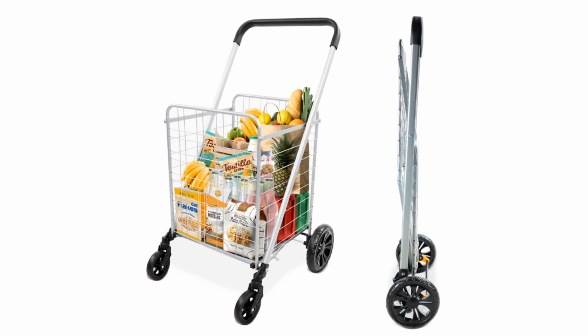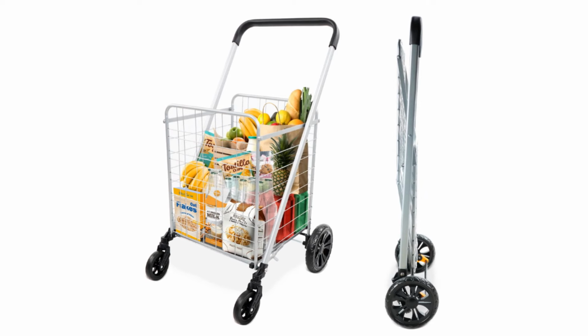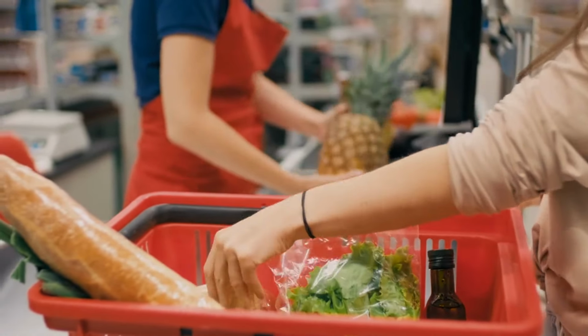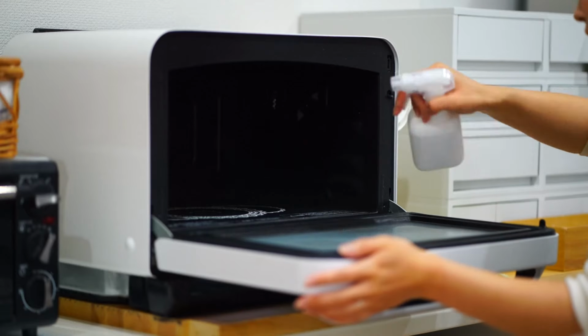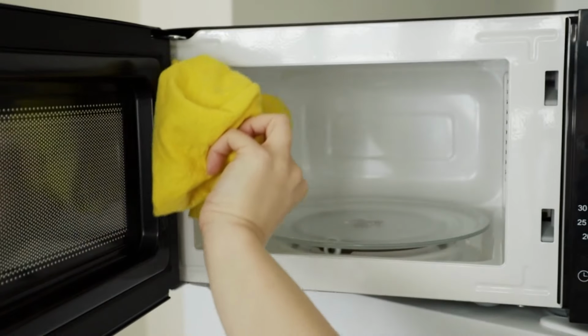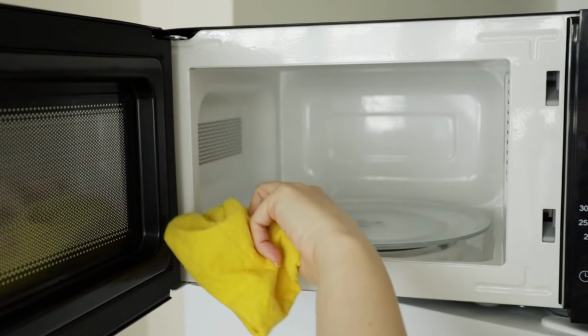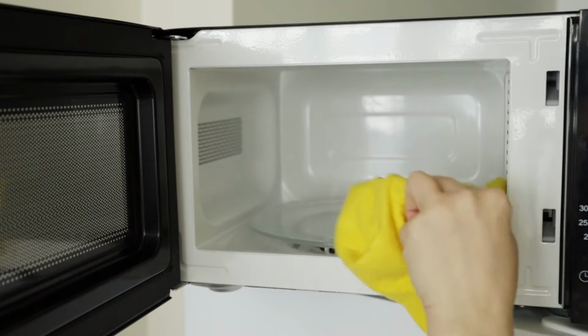When I'm not using it, it folds up neatly and tucks away in a corner. It's like having a personal assistant that doesn't take up much space. 5. Microwave cleaning hack. Cleaning the microwave used to be one of my least favorite tasks. All that scrubbing and scraping was just too much work.